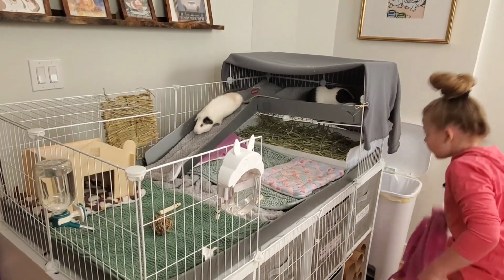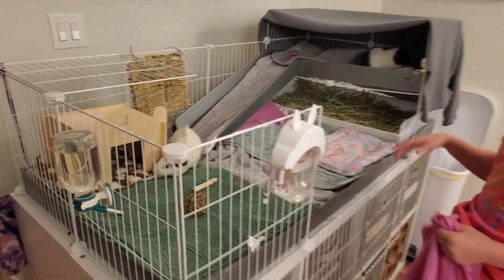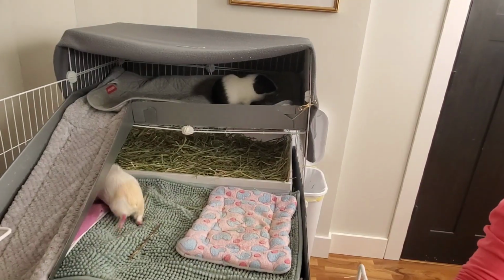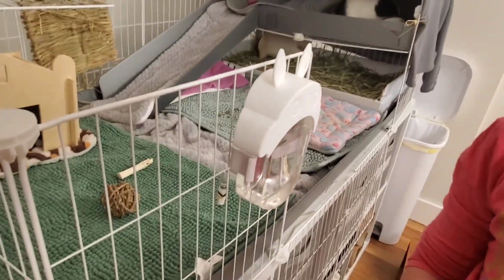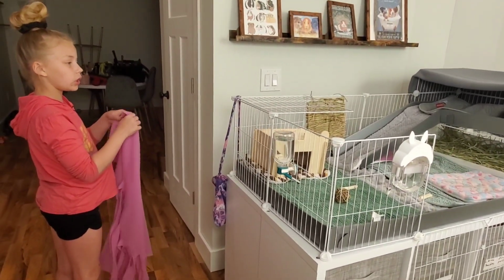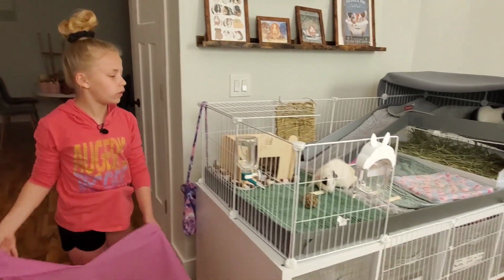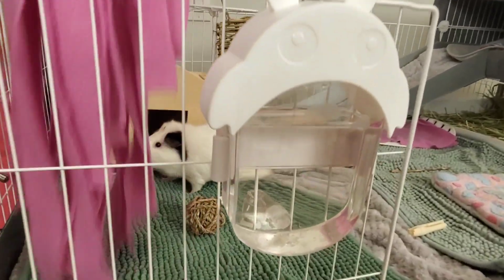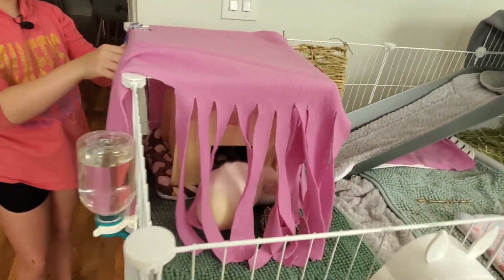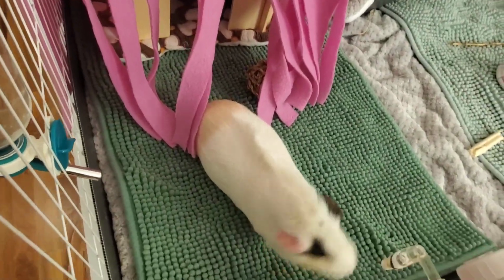And before I put, oh, of course, you have to come down, Doodle. Before I put the brown house back here, I will fill up the hay. And I filled up the water bottles last night, so that should be good. They look pretty full. Watch out, Doodle. Incoming fleece forest. There's Doodle. Just to check the whole cage out.